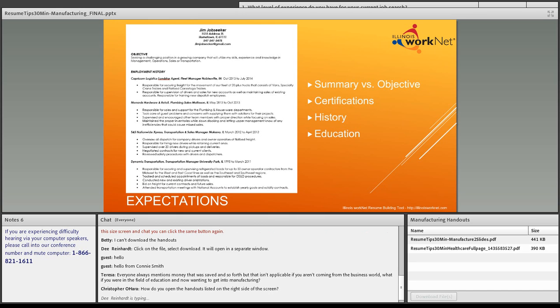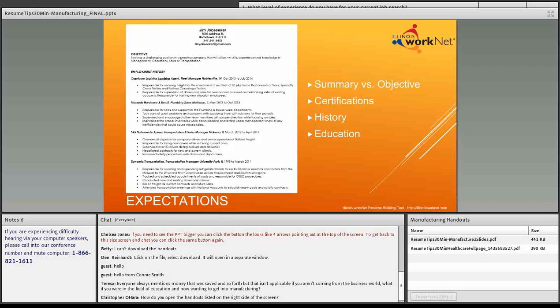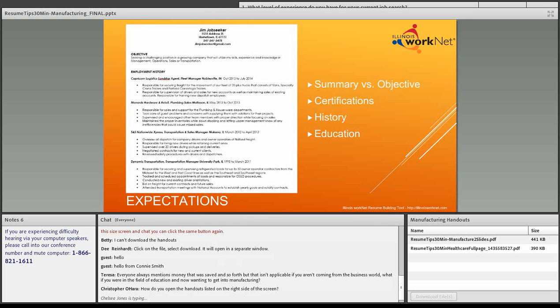Let's talk just a moment while we're here. We had a question from the audience. It says, everyone always mentions money that was saved and so forth, but that isn't applicable if you aren't coming from the business world. What if you were in the field of education and now wanting to get into manufacturing? How can someone show that kind of transferable skill from education into manufacturing so that they can still show somebody their value? What kind of suggestion would you have for that person?